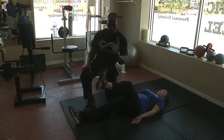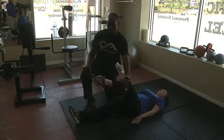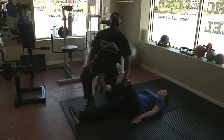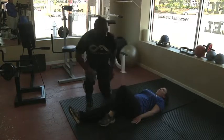Now we go point and flex. Okay, right there, every time we snap down and fire through those calves, it's helping to strengthen for our speed on the field. Thank you, ma'am.